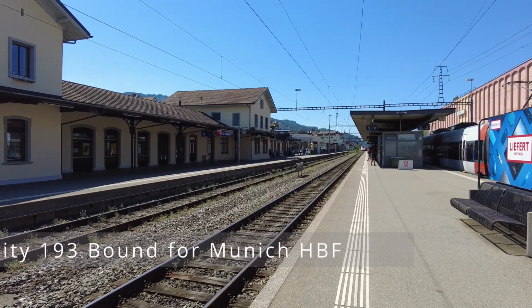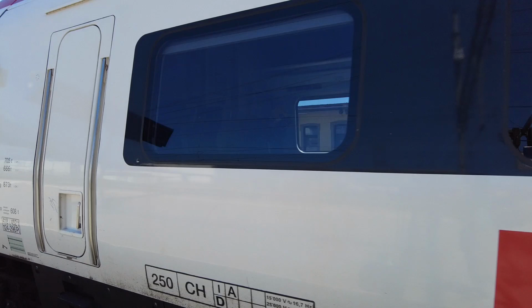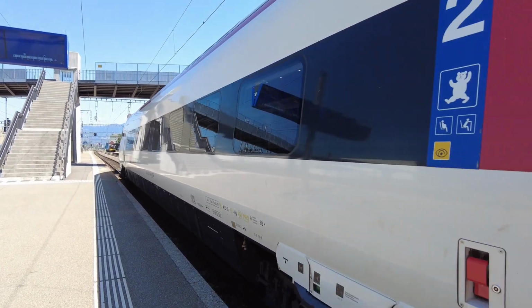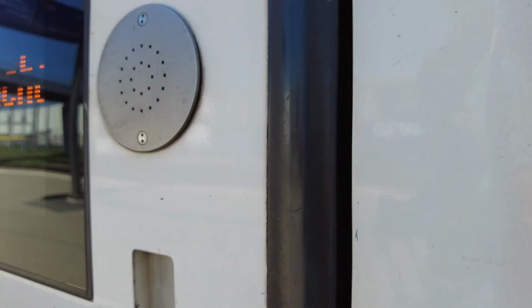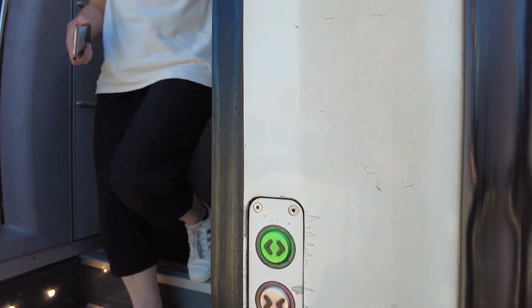So here is the train that will take me to Munich. It's a new Pendolino set, built by Alstom starting in 2006. They officially entered service 2 years later in 2008 and have a top speed of 250 kilometers per hour or 155 miles per hour. So with a bit of the train's history out of the way, let's hop right on board and see what it's like.